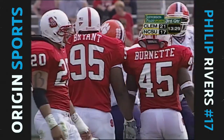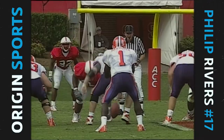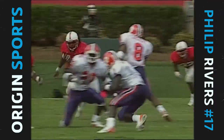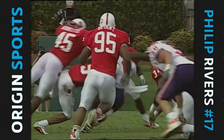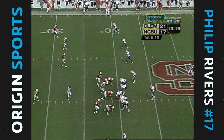How would you stop him, Coach? Well, hey, the only way you can stop him is to get two or three on defense with the same speed, quickness that he has. So you say it's about recruiting? That's exactly what it's about. Recruit the right football players. 102 yards for Dantzler on the day.